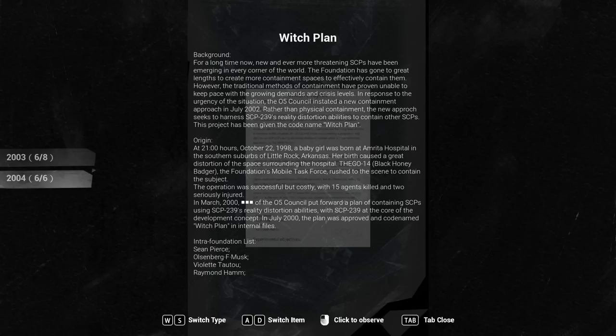So, for a long time now, new and ever more threatening SCPs have been emerging in every corner of the world. The Foundation has gone to great lengths to create more containment spaces to effectively contain them.